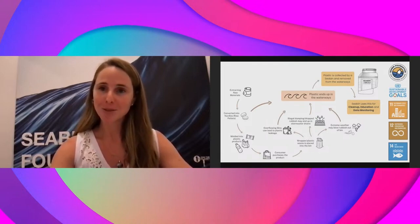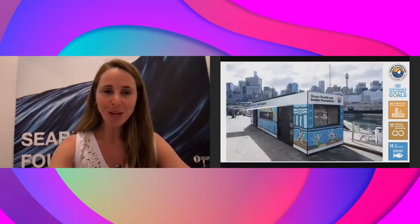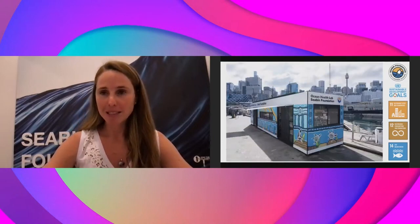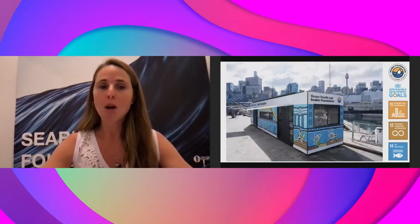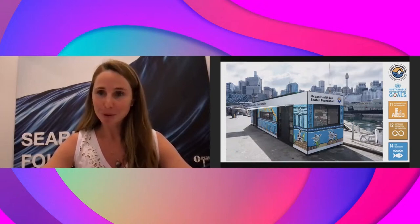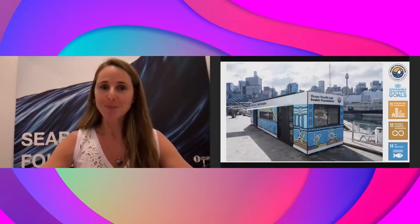So Seabin Foundation, who I'm here to also introduce you to, is the organization based in Australia. It's a not-for-profit that looks at what the Seabins are collecting. And we use this data to work with local stakeholders. So we talk about public authorities, schools and companies, corporates, local communities, museums, and we engage with as many people as we possibly can on the findings that we find through the Seabins.